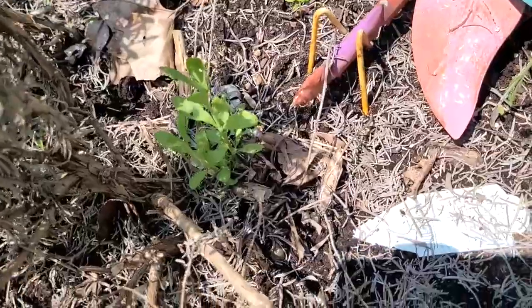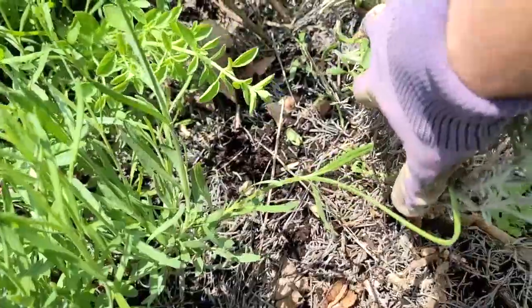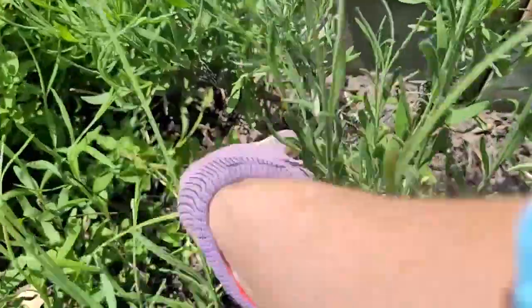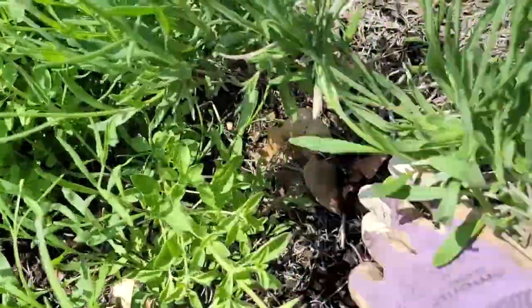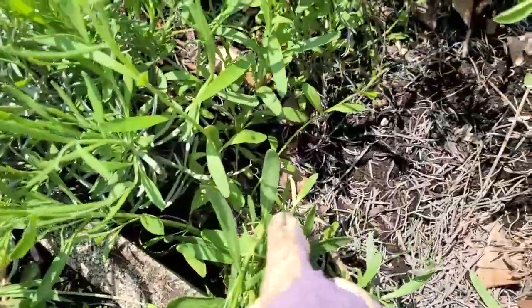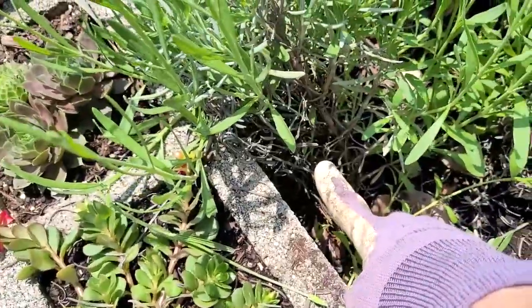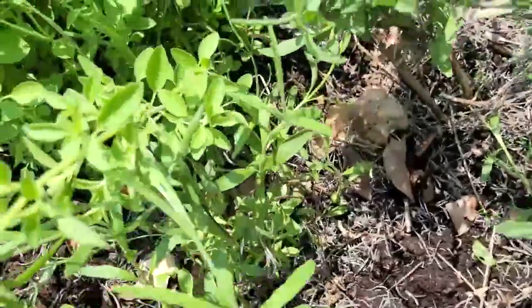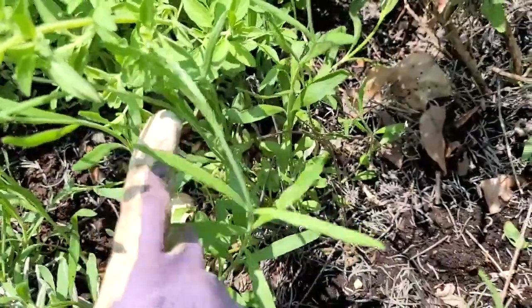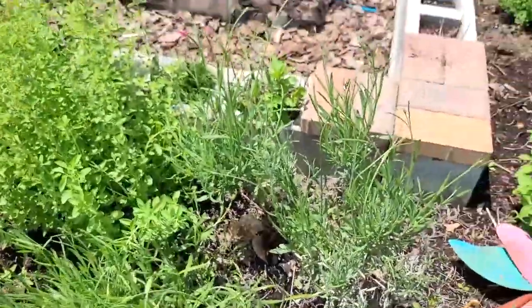So she is actually in the process of dividing herself, which it looks like she probably did this last year as well, because we have one lavender plant here from her, one lavender plant right there, one lavender plant here, then we have another section right here. This is new. And then she's divided out some babies this year here. And so yeah, we've got several lavender plants in here.